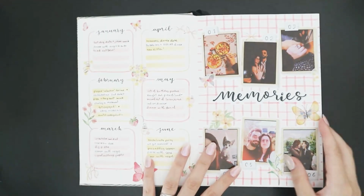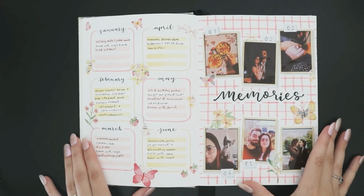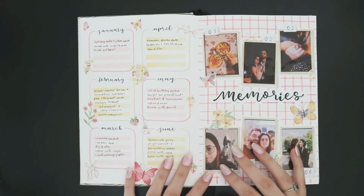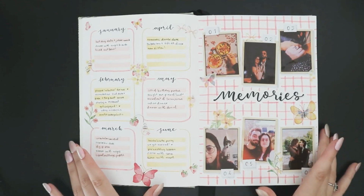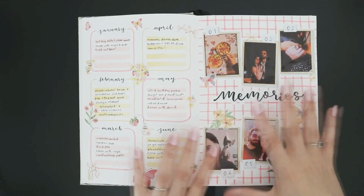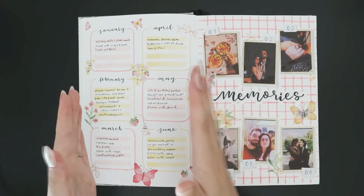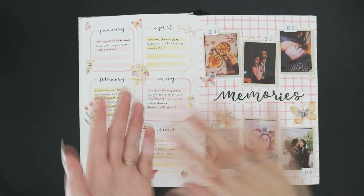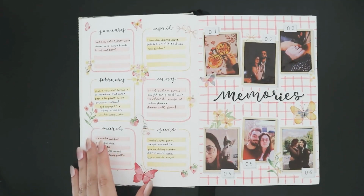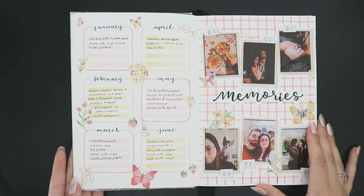But if you're looking for a page for your collections that is all related to memories, I highly recommend this one. And there's only 6 months here because I only use my bullet journals for 6 months. I normally don't do a full year in one bullet journal, so I just plan it for 6 months. But you can easily do 2 of these here, and then on the other pages the memories in photos. And I think it's a really good page to have in your bullet journal for 2025.